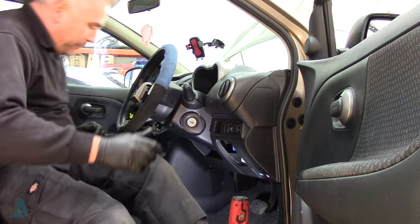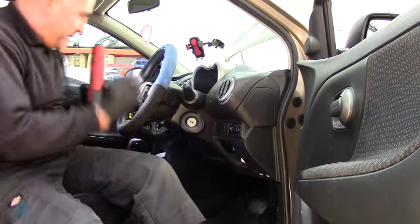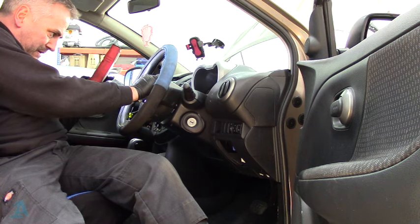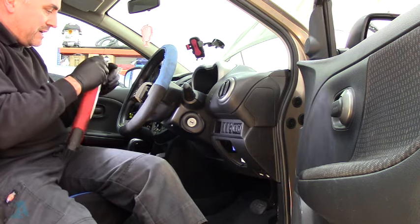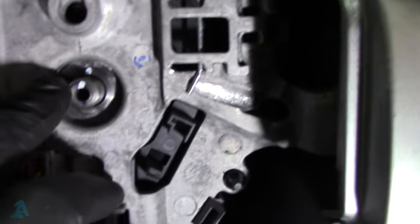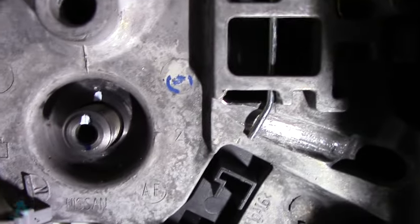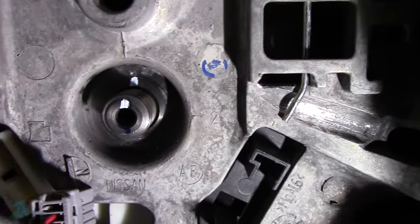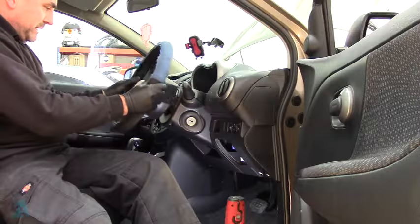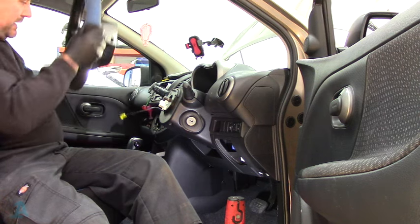Pop that there, I'll put a little mark lining up with my white mark here on the column. There is actually a centre dot there, so I'll just put it just there. I've taken the nut off here, and that's the mark I made, and then I put another white mark. And you might be able to see there is a centre dot just above that white mark. Okay, now we'll take the steering wheel off and just feed that wire through for the airbag.